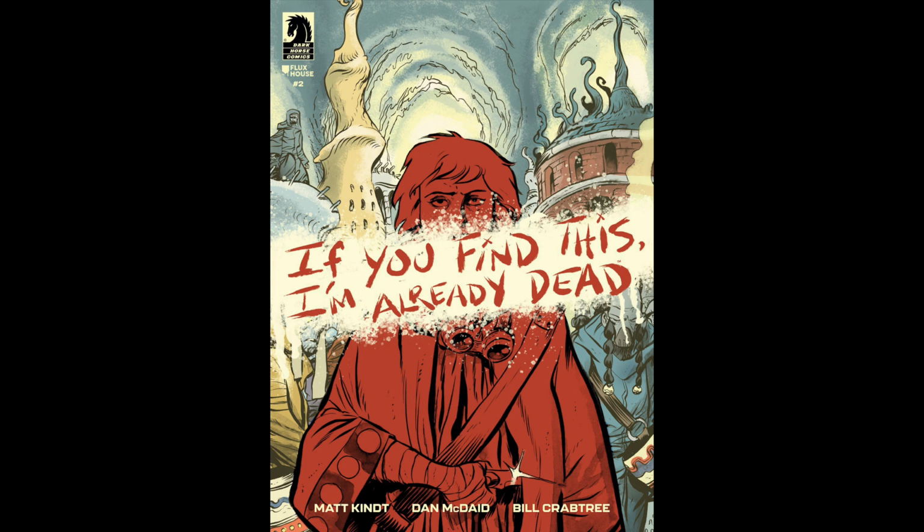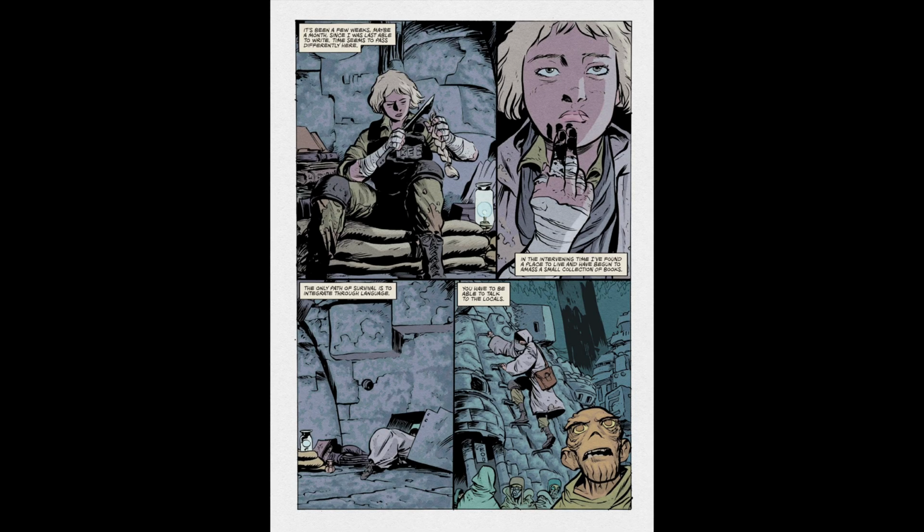Next up, If You Find This, I'm Already Dead, #2, written by Matt Kent with artwork by Dan McDade. What happens in the first issue is that Robin, a reporter, and the others go to this other planet, Terminus, because they're trying to get minerals or something for Earth.